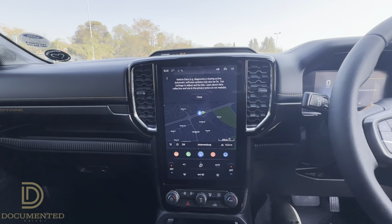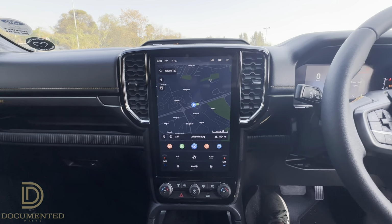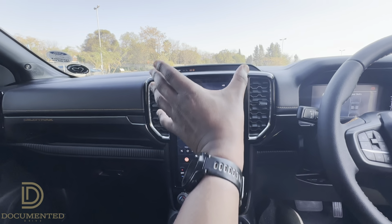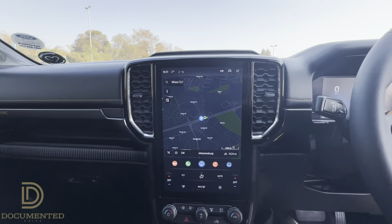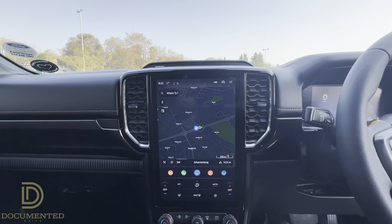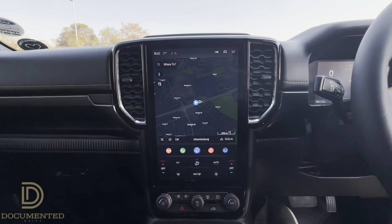If we now bring our attention to the center of the vehicle, you find that when the tablet-style center screen is on, it pretty much dominates the entire dashboard. You get these dual vertical air vents on either side of the screen.